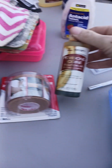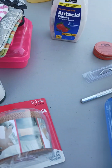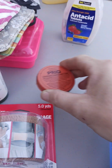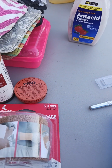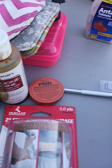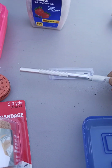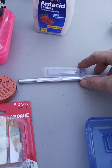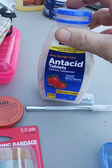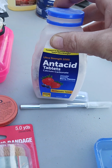Okay, there is iodine. It's also good if you've got any wounds or anything like that. It's an antiseptic. Pride for like bumblefoot. This is supposed to help draw out the bubble. You put it on a gauze or something, you wrap the foot for a couple days, and it's supposed to bring it up to the skin. This little thing I got at I think Walgreens, and the little blades are interchangeable if you need it to cut something open. Tums, of course, for if you have an egg-bound hen or something, you want to give them extra calcium because it induces contractions and helps bring the egg down.